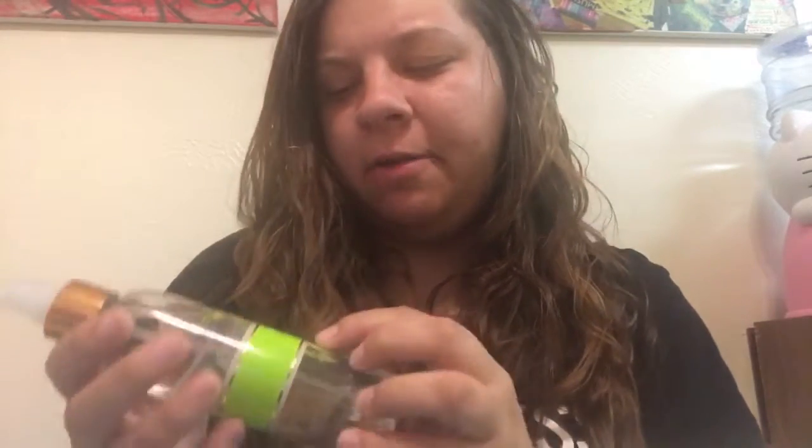But anyway, let's get into the shopping haul. So first up, I went to Bath & Body, and this is one of the things I got. Well, my friend that I went with got the deal they had going on, buy two, get one, or buy three, get two free. She got the buy three, get two, and she let me pick out one thing, and I picked out this.